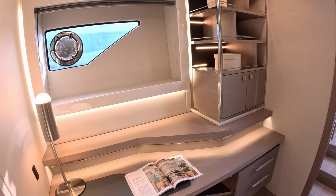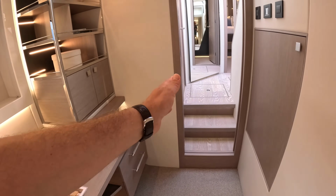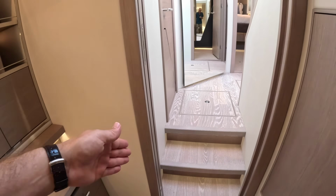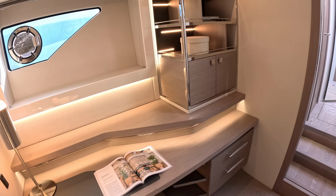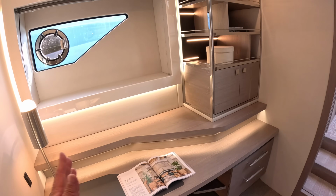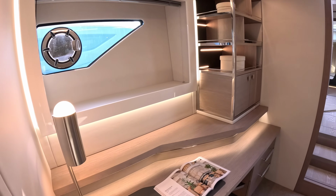There's a further option of a 4th cabin. What that does is it puts a corridor down here. So this is here, this comes down like that. And it means that that section there becomes a bunk bedded 4th cabin. Obviously it's got the length for it there, and it's got the height. So that is another alternative if you want.